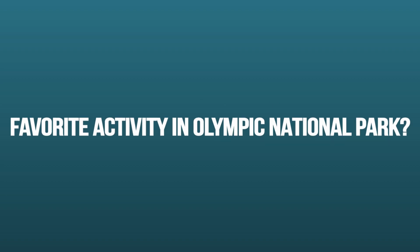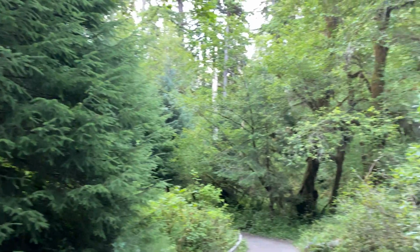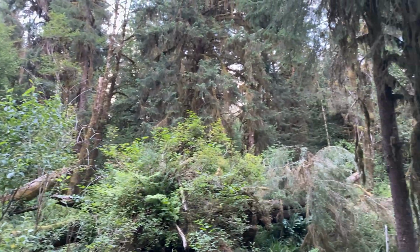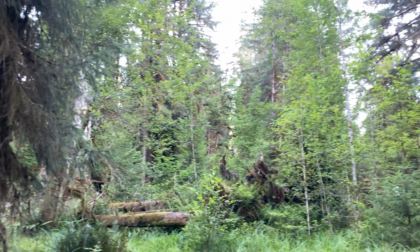What was your favorite activity in Olympic National Park? My personal favorite activity was the Hoh Rainforest. It was absolutely incredible. It was unlike any place I've ever been in the United States, and I think it just really transports you to an area. I can't even really find a comparable area in the United States.